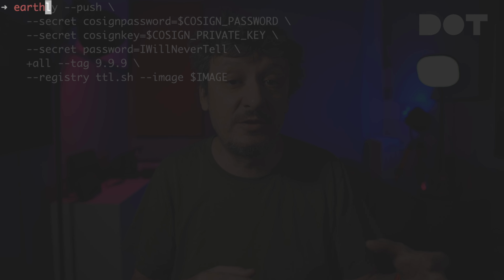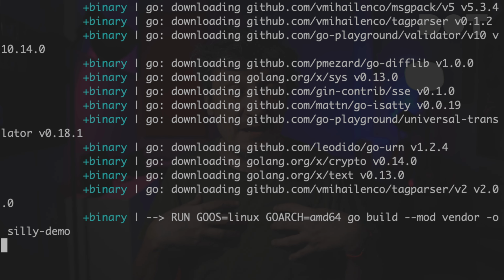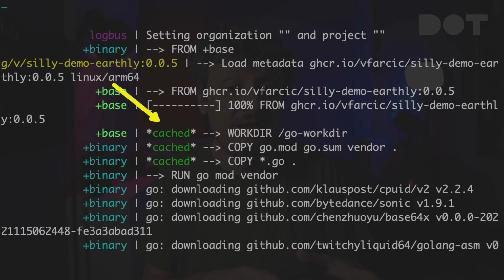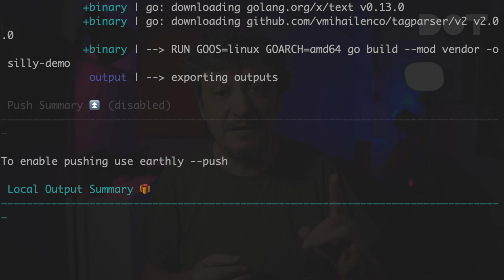Targets that should be executed need to be prefixed with the plus sign, so we can run it by executing earthly +binary. You will notice that in my case, some of the layers are cached. That means that just as with Docker, Earthly did not have to execute that step, but it can use cache. If you're following along, you will not see that since it is likely the first time you're building the binary.